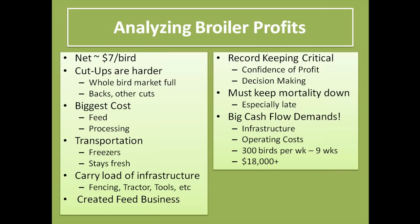And our broilers really carry the load of the infrastructure, tractor maintenance, fencing for all the other enterprises. Our farm pivots around the core that is broilers, and so it also created a feed business for us. If you bring in great feed, sometimes you can sell it, and that's been pretty critical to us.